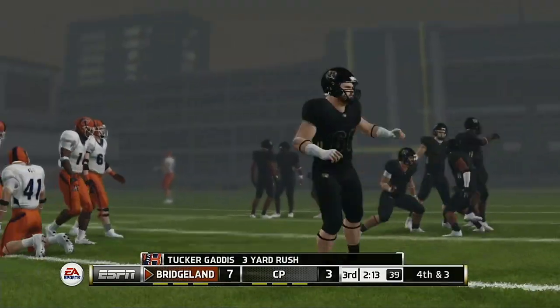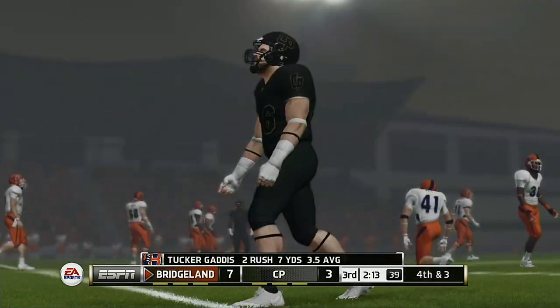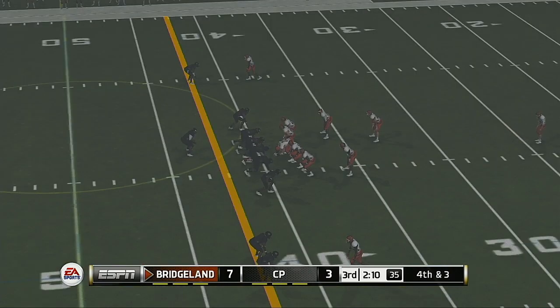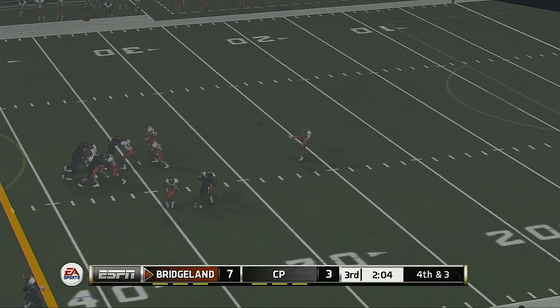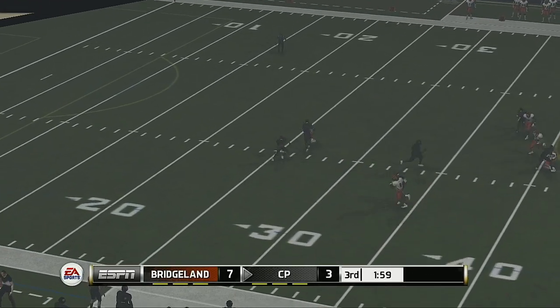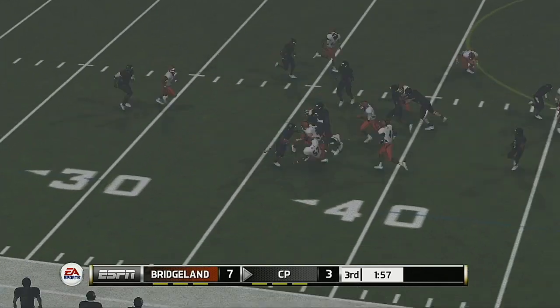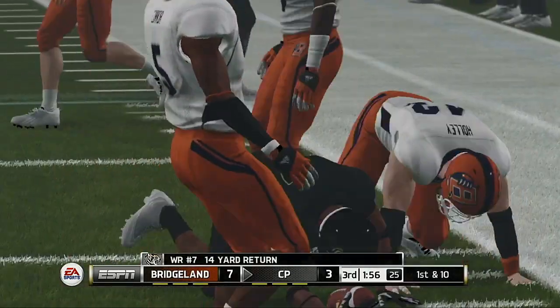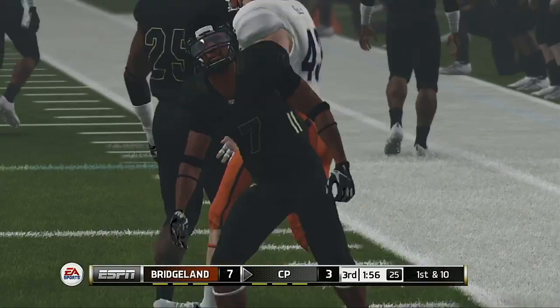Makes it out to maybe the 39-yard line. That brings us fourth and three. Nolan to punt. He's taken down at the 39-yard line. Not a bad return.